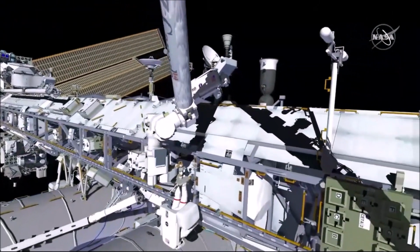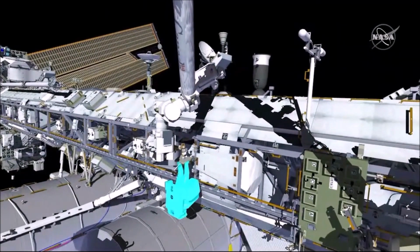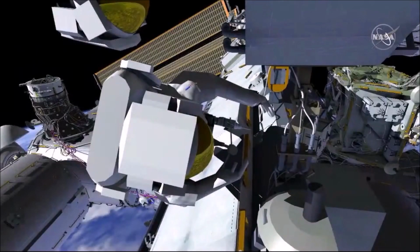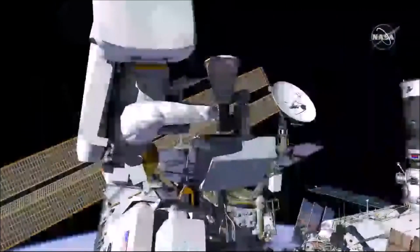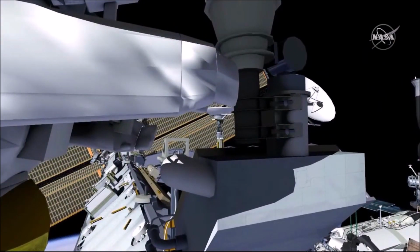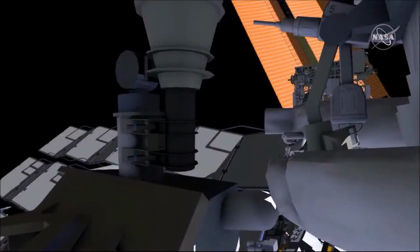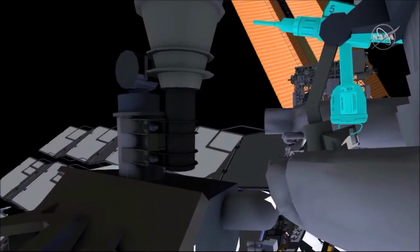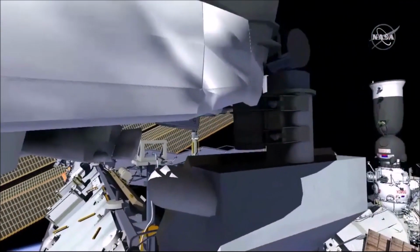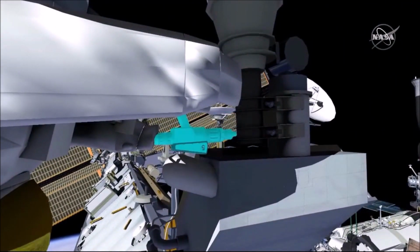EV1 will then provide guidance to the robotic arm to get him to his next work site, while EV2 will release 3 connectors that provide heater power, functional power, and data. EV1 will put gimbal locks in place. These will prevent the antenna from moving as it's translated back and forth from P1 over to the Express Logistics Carrier. These 4 bolts will then be driven by the pistol grip tool.